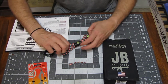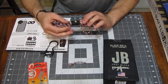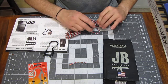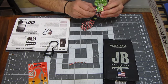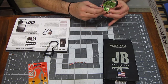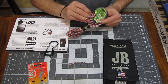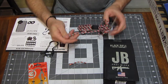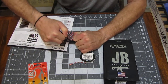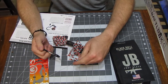That's too small to grab onto. Let me pull out a strand here. So I have something to work with here. And we'll have to find something to melt the end with before it unfrays itself too terribly much. There we go. All right, so we got a strand out here. We'll try it one more time. And you just pull through. Now, that one took a little bit more work than the first one.